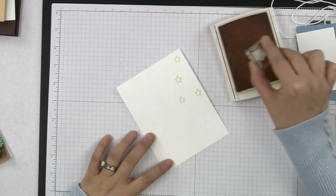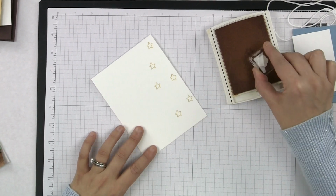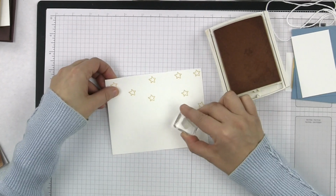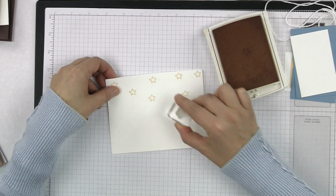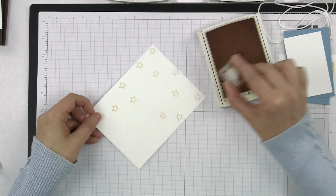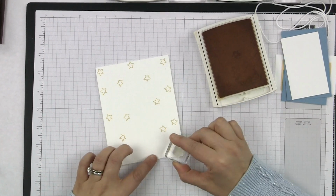And again, I did say randomly, and I do say that often, and that's because there is really no right or wrong way to do this. It's just about kind of having fun and not worrying too much about it, because you can always go back and add more. So, just kind of work through and add a few stars.